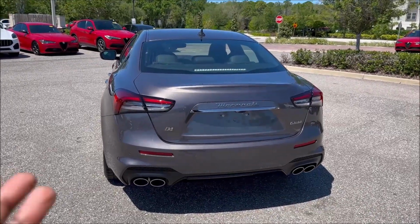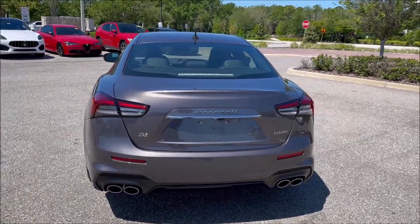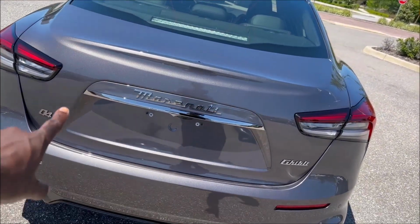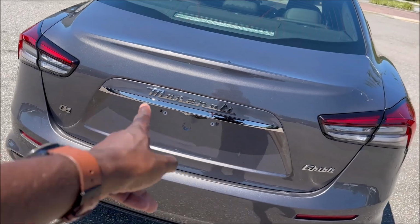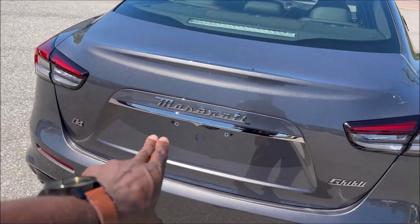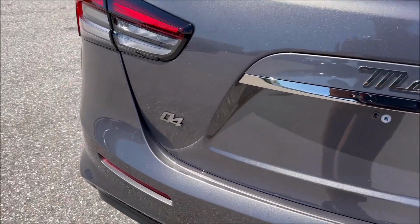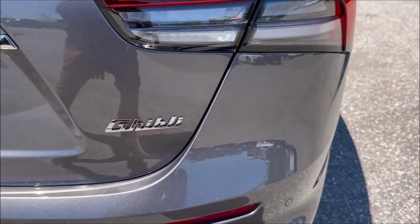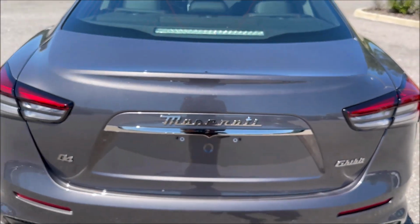Now when it comes to the rear, same flavor that you know the Maserati Ghibli in. I mean, it's beautiful with the darkened out script there for Maserati. It's dark chrome, so dark chrome on the script for Maserati, and the strike through dark chrome for the Q4 badge, letting you know this is an all-wheel drive Ghibli, and letting you know that this is a Ghibli, all in that dark chrome flavor.